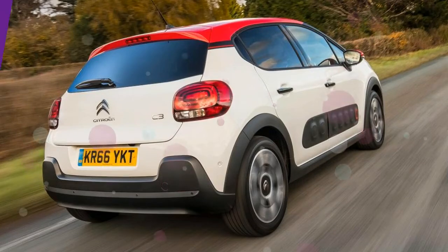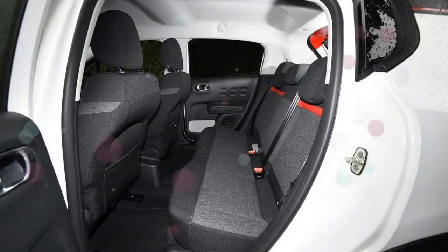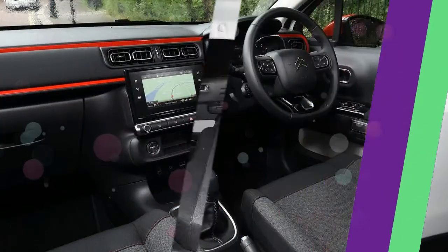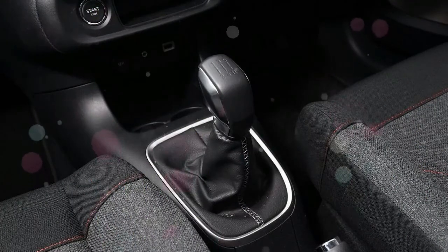But that's not all that's impressed me. Citroën enlarged the C3 with this third-generation version, which means it's really practical. Climb inside and there's plenty of room, and I reckon I could just about fit my mountain bike in the 922-liter load bay with the seats folded down. More on that in later reports, but I've been really surprised by how spacious the new C3 is.